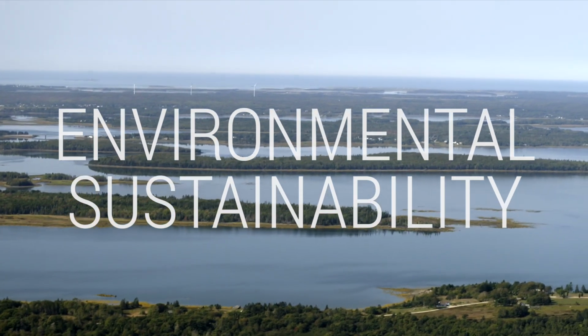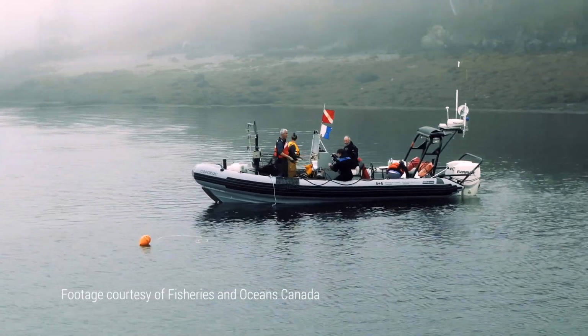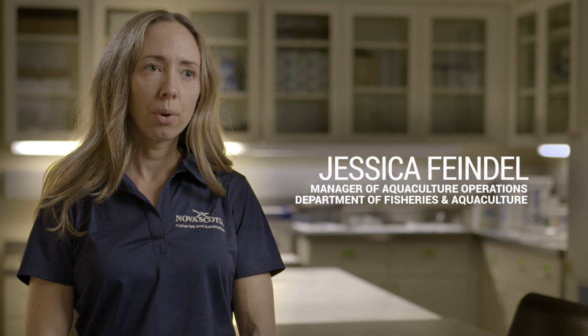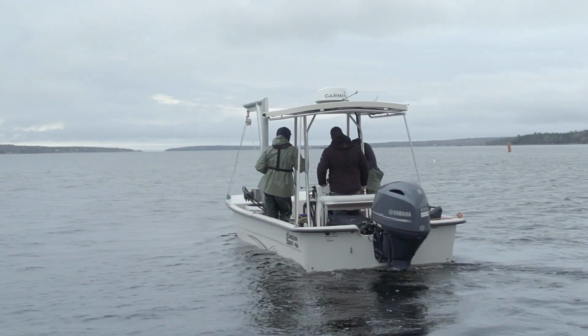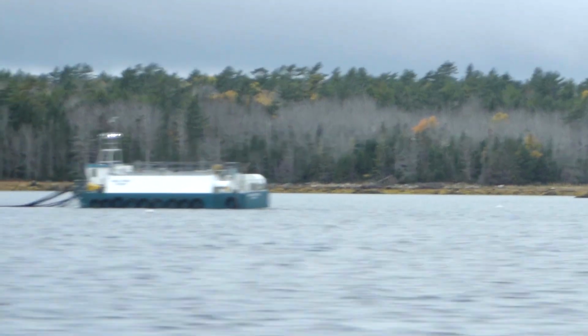On an annual basis, fish farms are required to conduct monitoring at least one time. Industry typically hire third-party consultants to conduct that monitoring that's required by our regulations. Our role is to oversee that program and ensure that they're following our methodologies. Today we are out at the McNutt's Island Aquaculture site doing what is called the Environmental Monitoring Program.